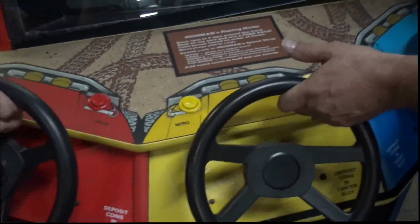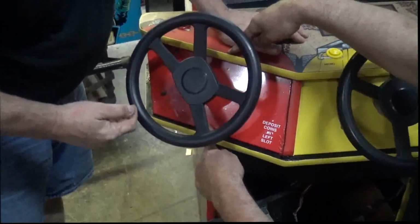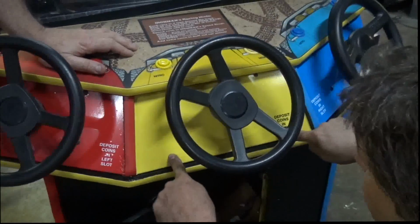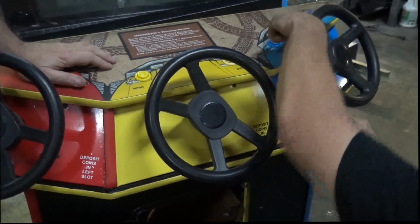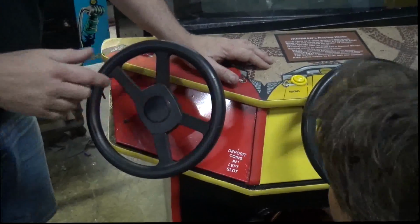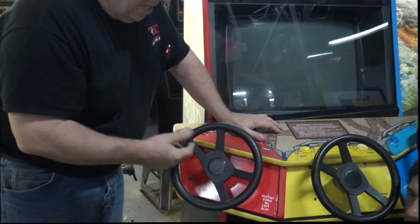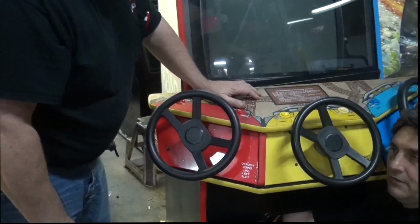However, I wanted Kurt to show you how the joysticks come off. Let's put the steering wheel back in place. This one's bad. This has 2 clips here. This has 3 clips, 1 here, 2 here, and this has 2 clips. That's if you have to service one of the wheels. Sometimes the steering board plug comes off. It shouldn't. But watch what he does.